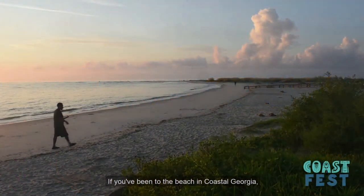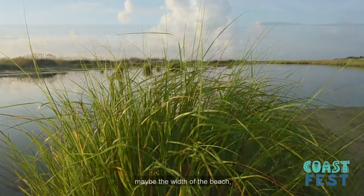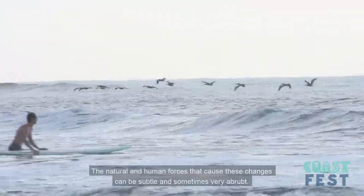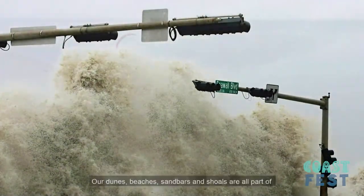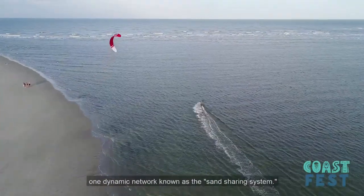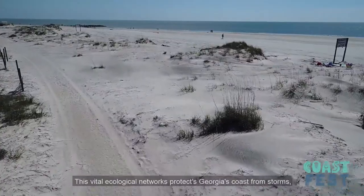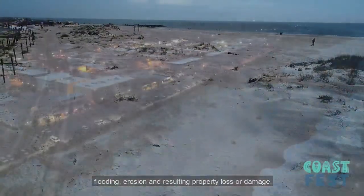If you've been to the beach in coastal Georgia, you've probably noticed changes in the size and shape of our dunes, maybe the width of the beach, or even how sandbars seem to be constantly moving. The natural and human forces that cause these changes can be subtle and sometimes very abrupt. Our dunes, beaches, sandbars, and shoals are all part of one dynamic network known as the sand sharing system. This vital ecological network protects Georgia's coast from storms, flooding, erosion, and resulting property loss or damage.